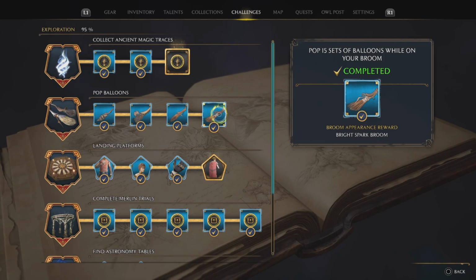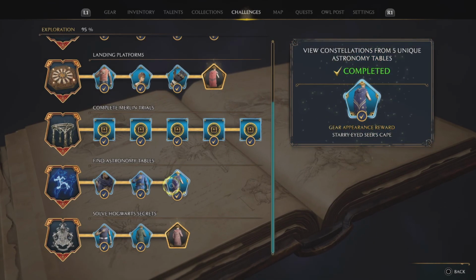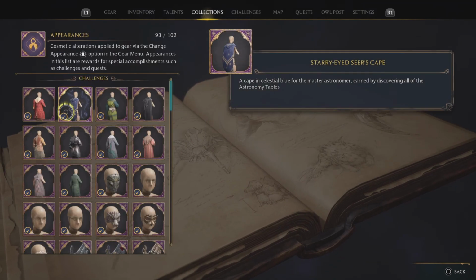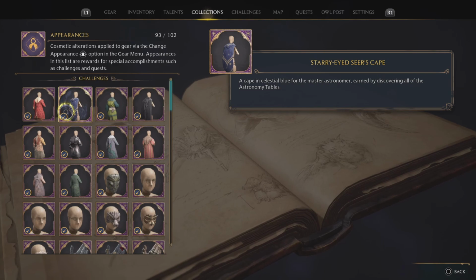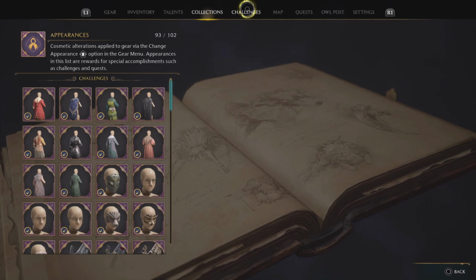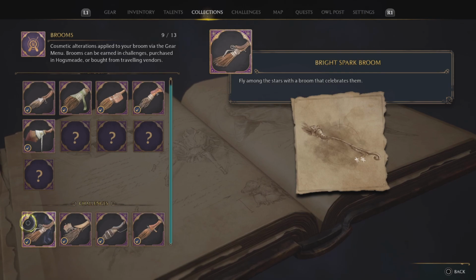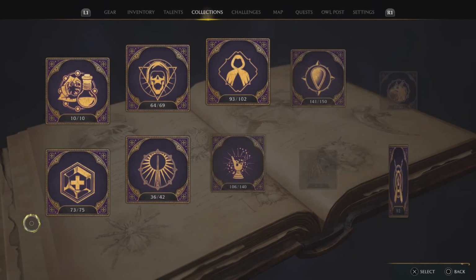Okay, that's cool. Oh, astronomy table is completed, and I have the starry-eyed seer's cape. Sweet. The starry-eyed seer's cape is a cape in celestial blue for the master astronomer, earned by discovering all the astronomy tables. Oh, I've got all of them? Okay, that's done too. Awesome, I think I'm getting close to beating the game then. The bright spark broom is a fly. It says fly among the stars with the broom that celebrates them. Ooh, I want to equip that.